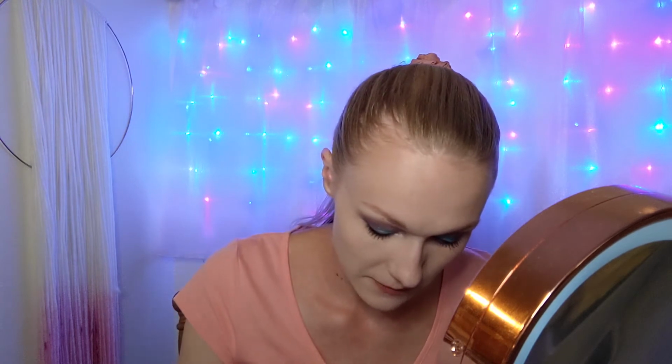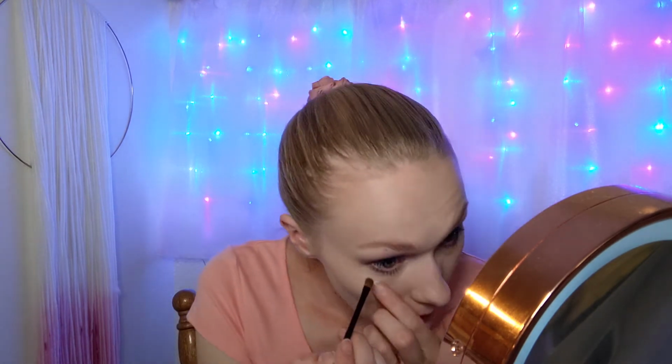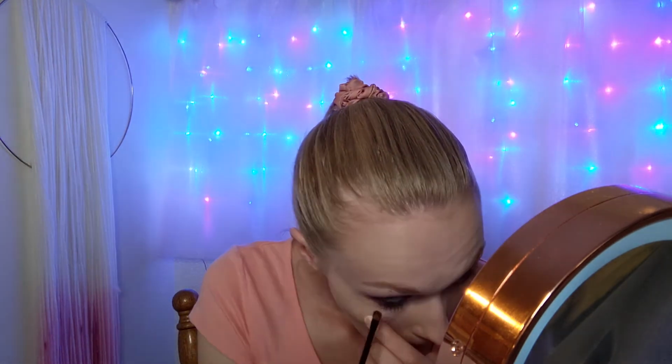And maybe even, let's do this. Let's do a dip into both of these guys, because why not? Dip, dip, dip, dip. Yeah, I like that. It kind of just adds a little bit more depth to that outer part there. Those are the eyes. Not bad. Fun with color. And then we will go into the bronzer.